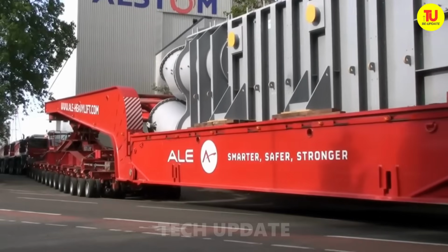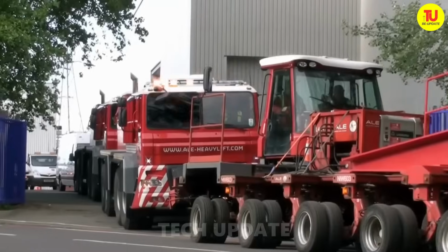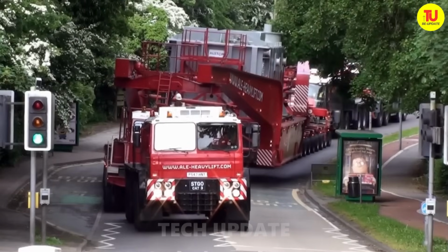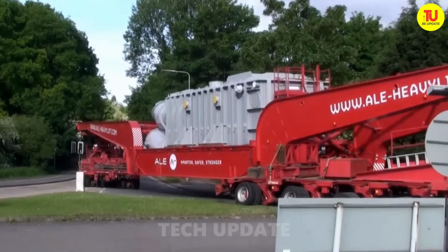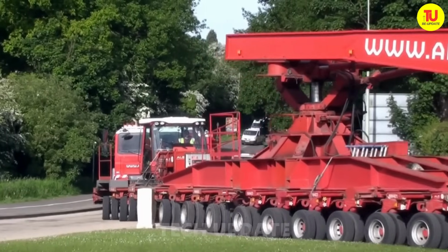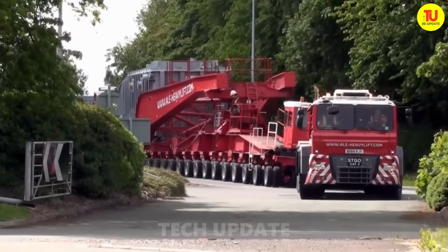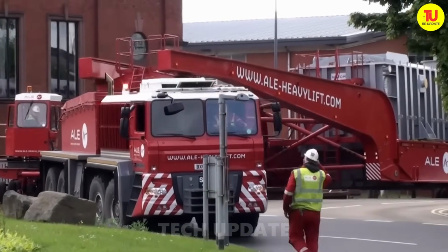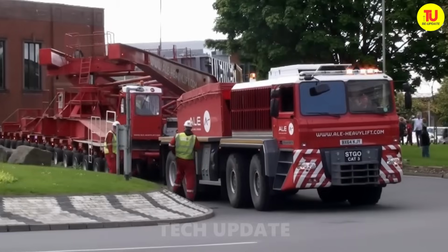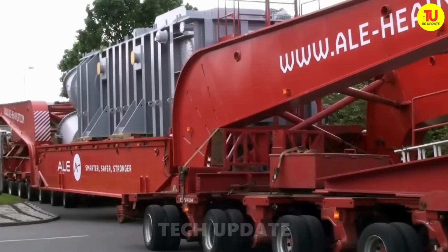A massive transformer, one of those huge pieces of electrical infrastructure, was being transported from Stafford. These things weigh 250 tons, literally, and require some heavy-duty equipment to get them moving safely. Initially, the Ailey Unipower, a specialized tractor unit built for hauling gigantic loads, was supposed to handle the job. It's a cool reminder of how versatile and adaptable these machines, and their operators, are when it comes to solving complex problems in the field.